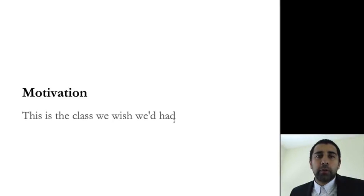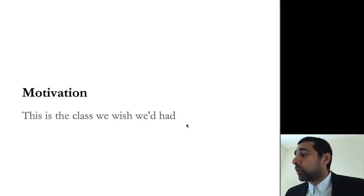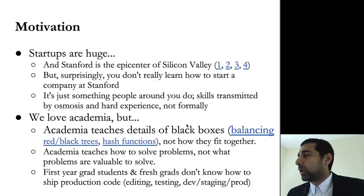So let's talk about motivation for the class. This is basically the class that we wish we'd had when starting out. Startups are huge, and Stanford is the epicenter of Silicon Valley. But you don't actually learn how to start a company at Stanford. It's just something you sort of pick up by osmosis from the people around you.